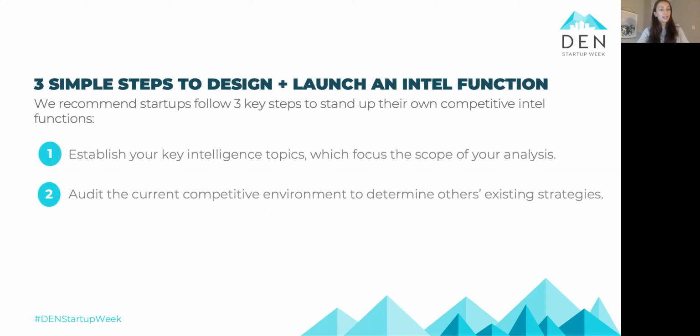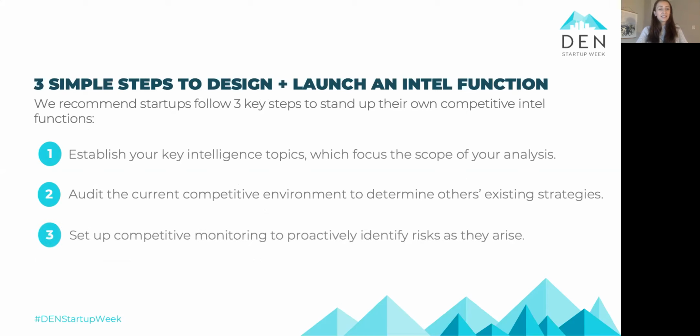The second is auditing the current competitive environment to determine others' existing strategies. This is what I refer to as your intel baseline. And the third piece is setting up competitive monitoring to proactively identify risks as they arise.